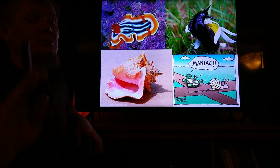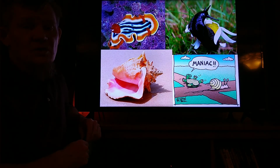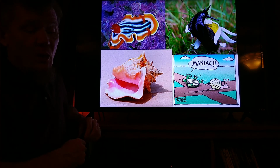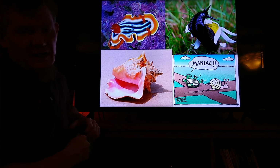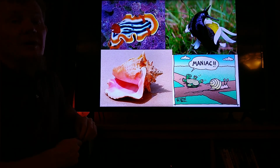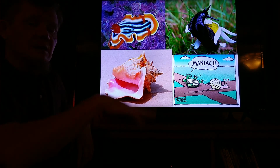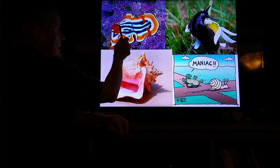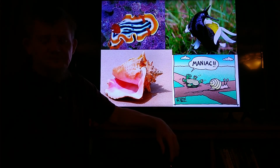If you want to see some beautiful, gorgeous pictures, go do a Google image search for sea slug, or their proper name, nudibranch. Nudibranch literally means naked gill. These are their naked gills right here. They've got those pretty gills sitting up there.